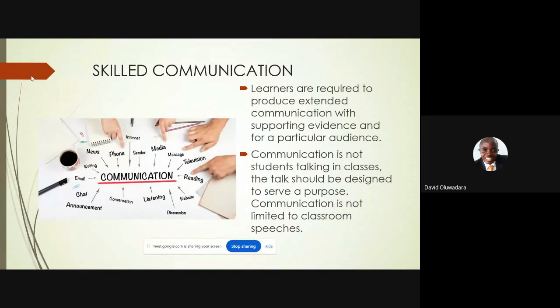Part of what we have in skilled communication is what Mr. Adeyemo already took us into, when they have to communicate their ideas, have to write a pitch to people who can solve their problem. So under skilled communication, learners are required to produce extended communication with supporting evidence and for a particular audience. So imagine that the work that the children did in Mrs. Alekiton's class, they then take it up, write a letter, and provide evidence to the Commissioner for Transport, saying these are transport issues that we face. They have written that letter to a particular audience, and they support it with evidence.